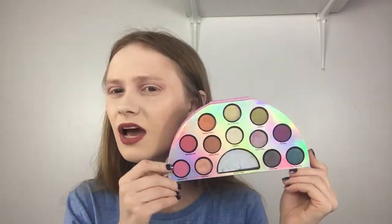But this washes away on your eyelids like an hour after you put it on. I don't know if there just isn't enough pigment in it. I don't know what the issue with this is, honestly. But there's shades in here, like this euphoric shade. It wasn't even on my eyelid by the end of the day, like gone. Literally, you could tell where eyeshadow had been applied and it looked like it had been taken off. It was just not good.